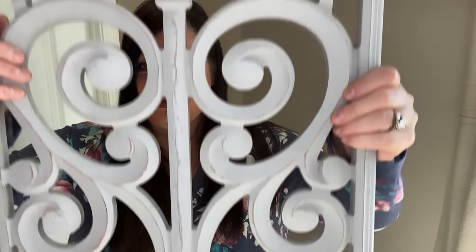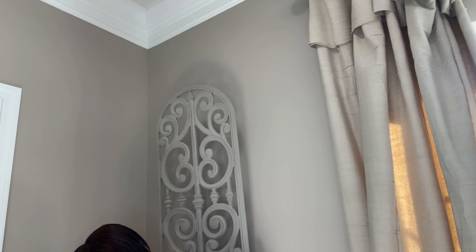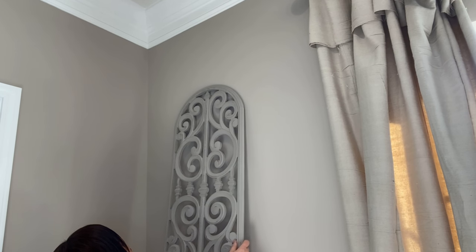Next, let's add a chair and a faux blanket and a pretty pillow. So right here, I've got this cute chair and I've got a cute pillow and throw for it. Next, I'm gonna add this. This will go on the wall and then the chair will sit beneath it. But I love this. I got this at TJ Maxx and it was $24.99. I think it's pretty and then the chair will sit right underneath it.